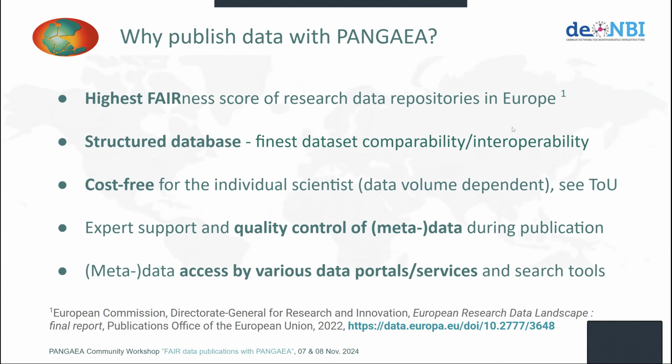It's quite obvious. There has been a recent study by the European Commission that shows that PANGAEA has the highest fairness score of all research data repositories in Europe. And we offer you a structured database with really the finest data comparability and interoperability functionality, kind of the gold standard of data curation and then publication. We are to a certain degree also cost-free for individual scientists. So also always a little bit dependent on how much data volume you want to publish. There's some information on this in our terms of use.